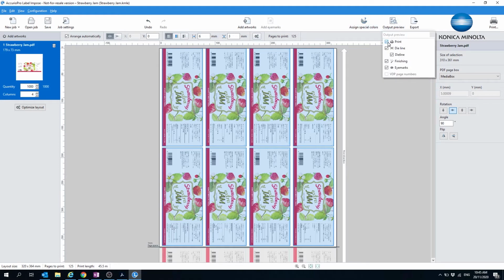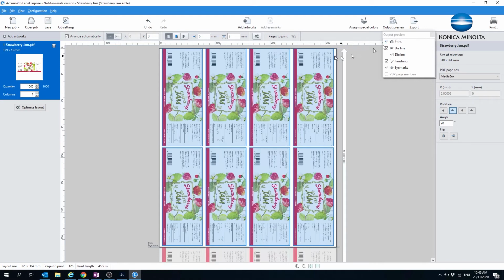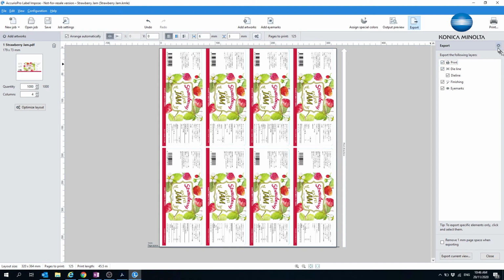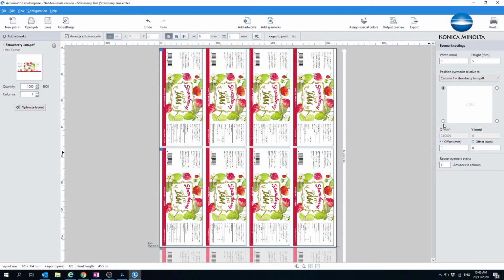Output preview. So we can look at what our different colors look like. The export feature is really handy if we wanted to export that for a die line or a flexo plate for spot UV, things like that. We can export ready to go PDFs. And of course, I can't forget, we need to add an eye mark to our job for post-processing.